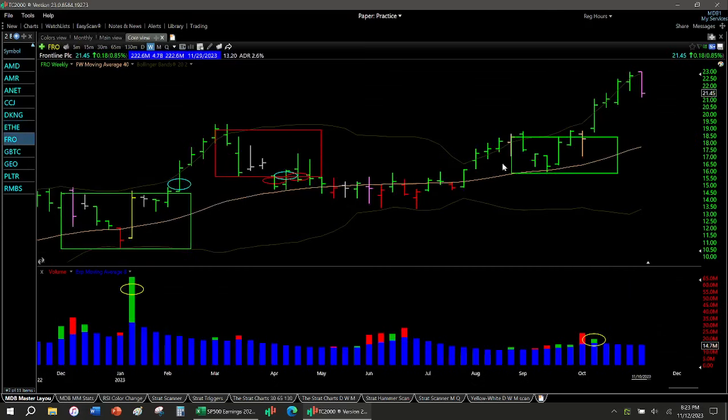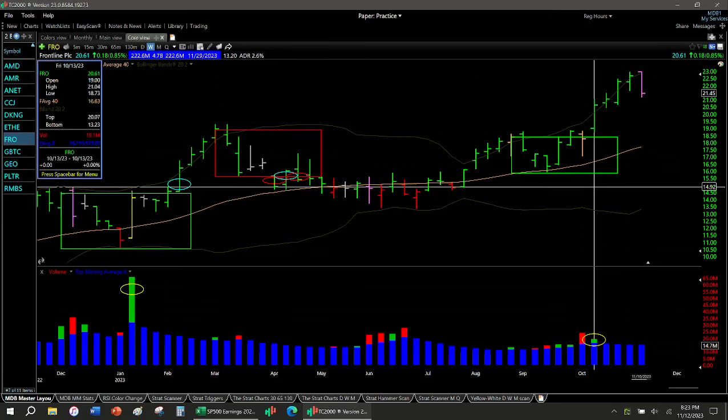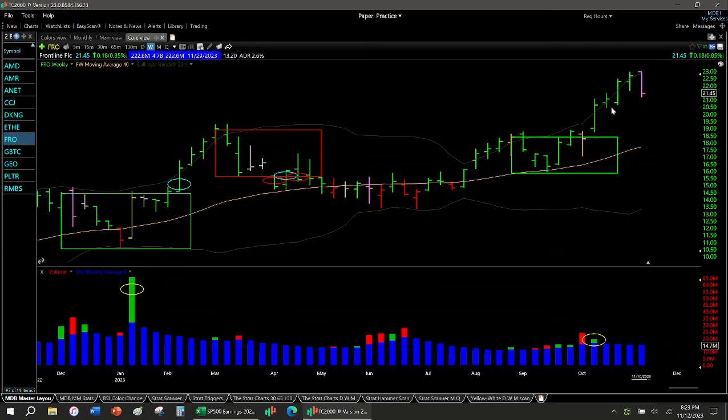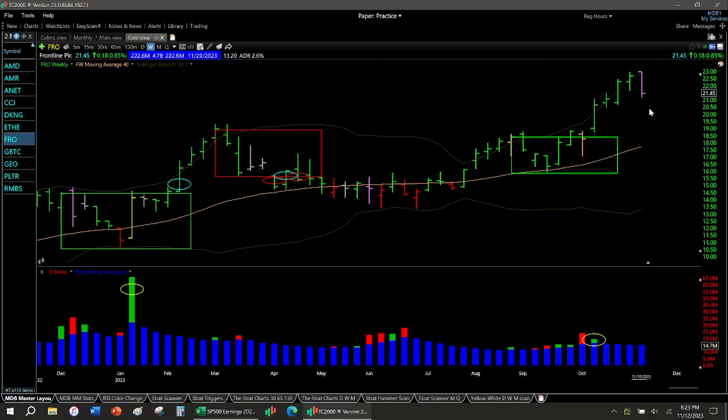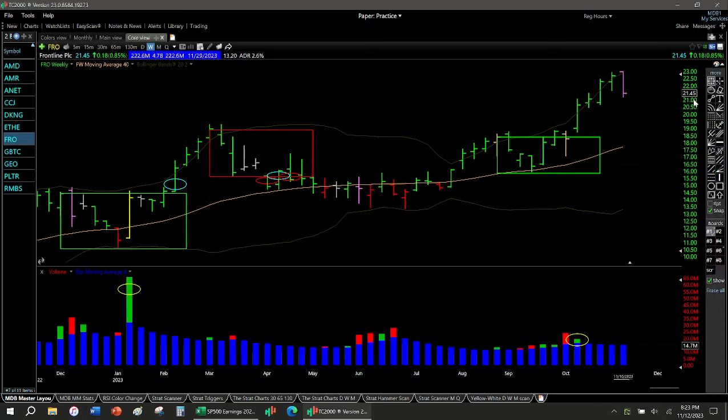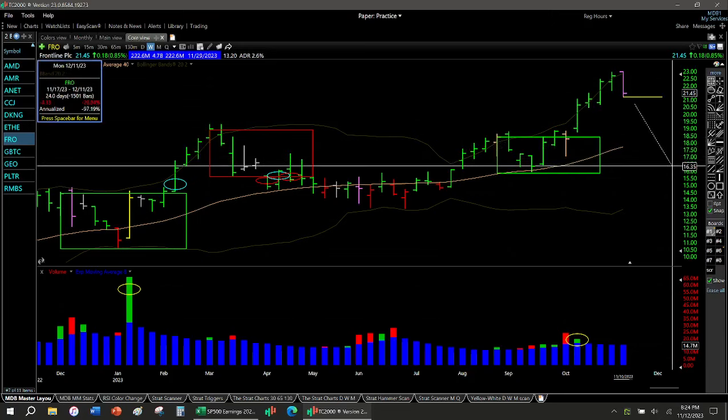Ethereum, yeah, we already talked about that. Fro, oh! So, Fro is a box breakout right here. One, two, three, four, and now it's giving us a pink bar signal. This signal here means pay attention. It doesn't necessarily mean sell, although you could sell, take your profit. It really is saying be on your toes. So if we draw a line underneath that, be on your toes, because it might start going the other direction.